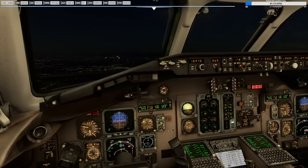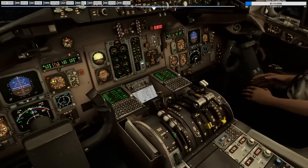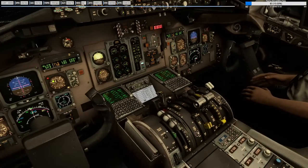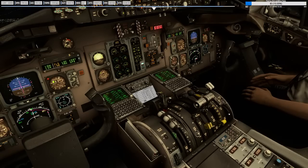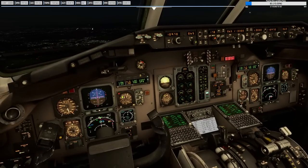Okay, 1819. Kilo 1819, connect to the tower, 118 decimal 8, bye bye. Contact tower on 118.8, Kilo 1819.